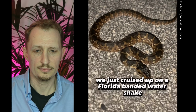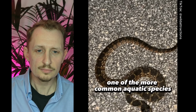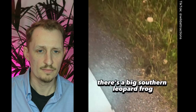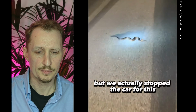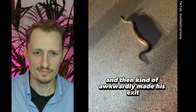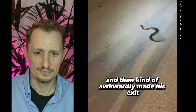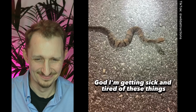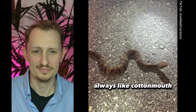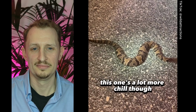We just cruised up on a Florida banded water snake, one of the more common aquatic species you'll find in the Everglades. There's a big southern leopard frog, but we actually stopped the car for this good-sized cottonmouth. Gave us a bit of a jump scare right there, and then kind of awkwardly made his exit. God, I'm getting sick and tired of these things. Fourth cottonmouth of the night. Just kidding. I always like cottonmouths. This one's a lot more chill, though.